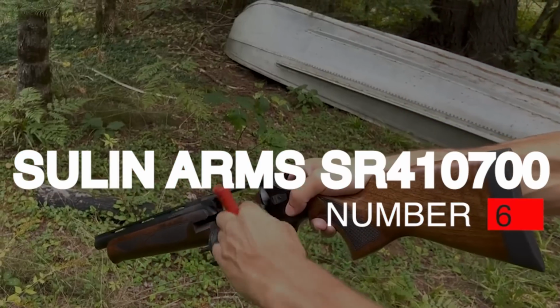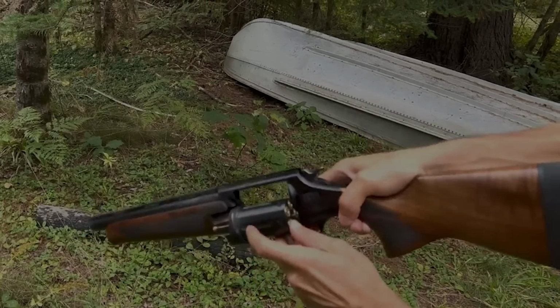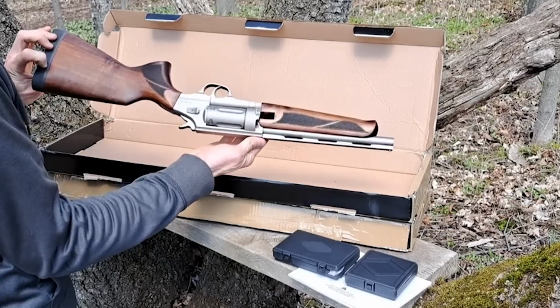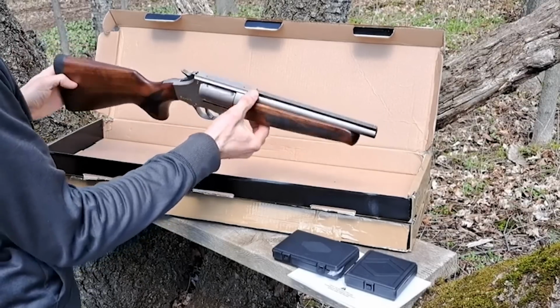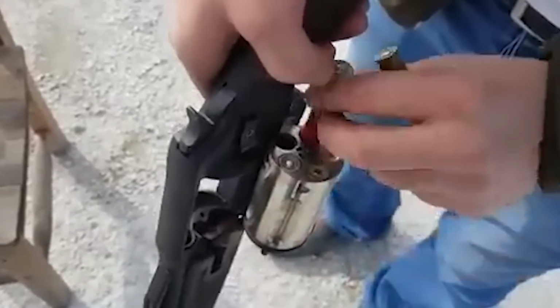Number 6. Sulin Arms SR410-700, $720. The Sulin Arms SR410-700 is a highly versatile firearm that combines elements of a shotgun and a revolver, earning it the moniker of a 410 revolver shotgun.